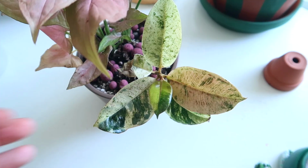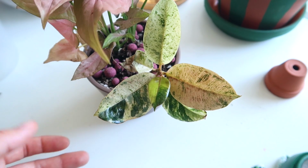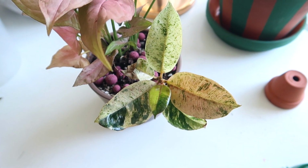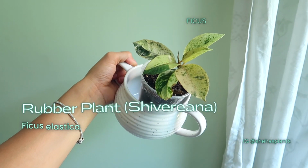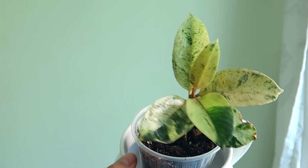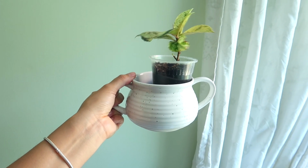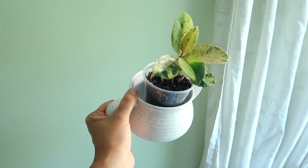Because I'm a newbie. I've showed these last two in my collection, so it's a bit of an honorable mention because I just separated them. What I was coming here to say is I need to find a solution because this is in a plastic cup that I punched holes in the bottom of. I'd really like to switch this up, but I wanted to show you guys anyways.